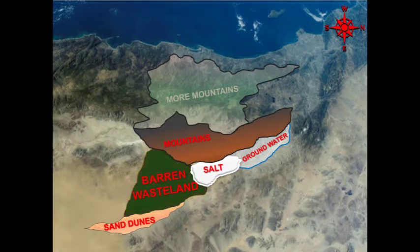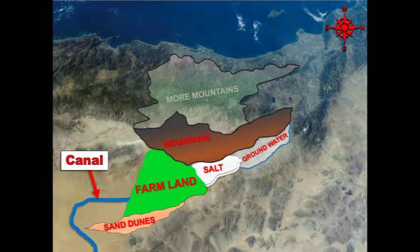What he planned to do was dig himself or build a canal. I represented the canal in our picture by this blue line here. It says canal on it. What he planned to do was dig this ditch and connect it to the Colorado River and take water from the river, put it in his ditch, and the water would flow through the ditch. It would flow into the desert, and then he would take that river water and irrigate the desert and change it from a barren wasteland to farmland. And then he would sell the land and make millions of dollars. That was his plan.